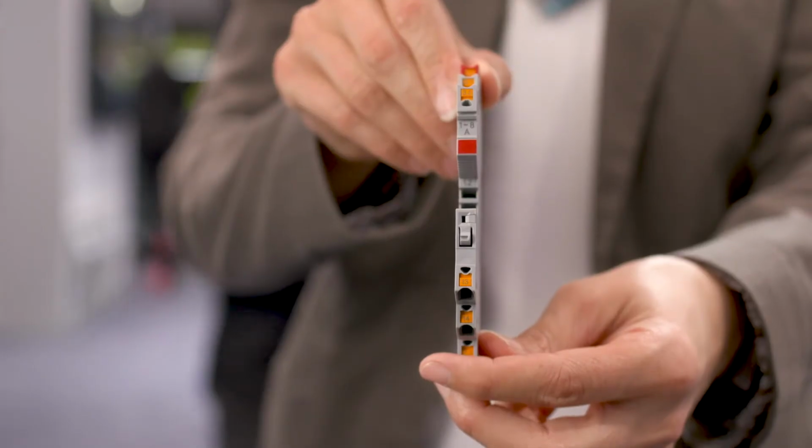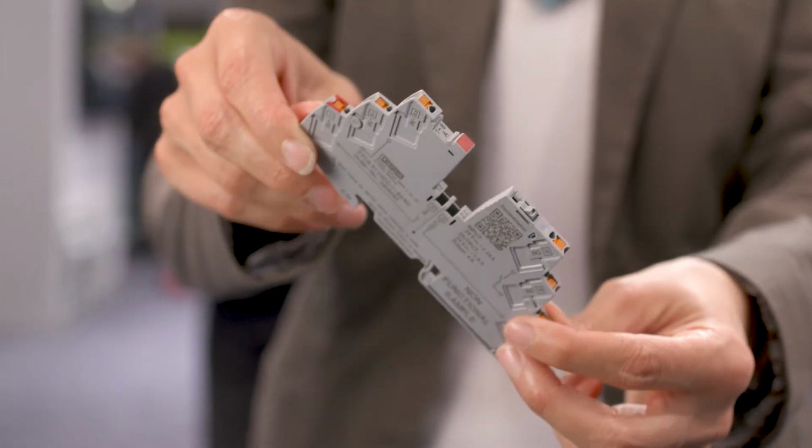The narrow electronic circuit breakers can be used universally and only require 6 millimeters of space. They're ideally suited for simple and space-saving potential distribution. With the new space-saving single-channel electronic circuit breakers and short PTCB, our customers can set up applications very easily.